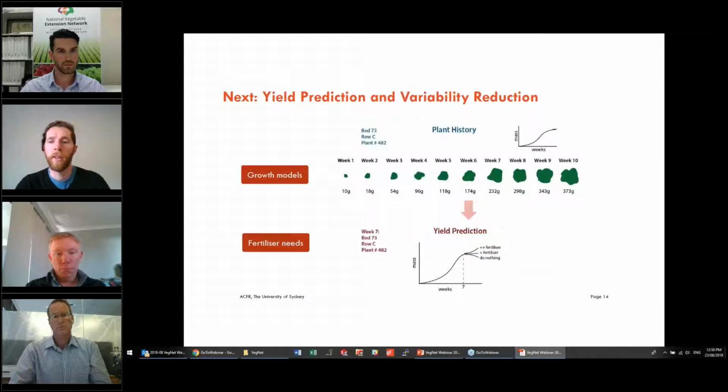So one of the other things we're looking into is yield prediction, and whether we can reduce the variability in a crop. Part of this would be collecting weekly snapshots of a plant and then tracking how that plant varies over time, how that plant might change due to different inputs, so if that's varying the input of water, or varying the input of fertilizer.